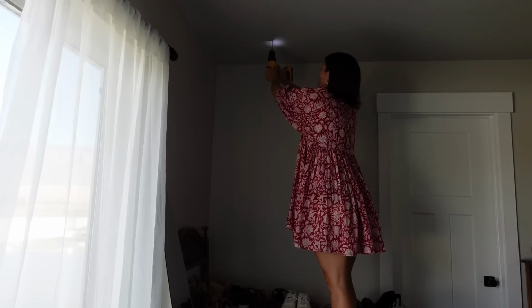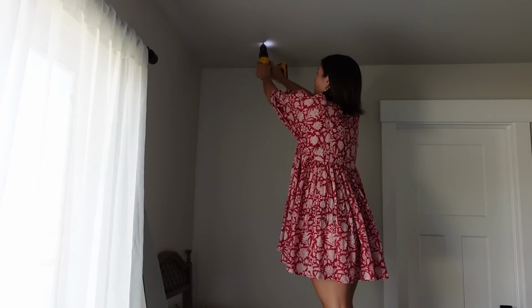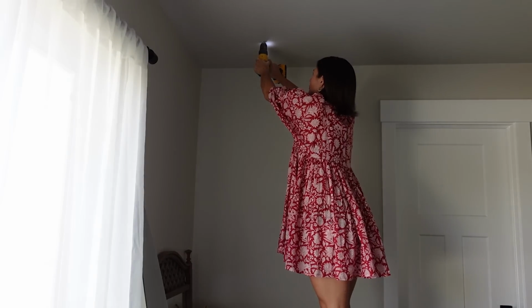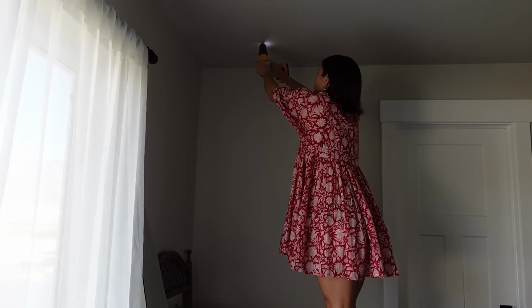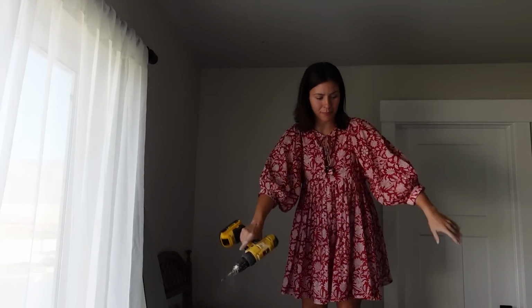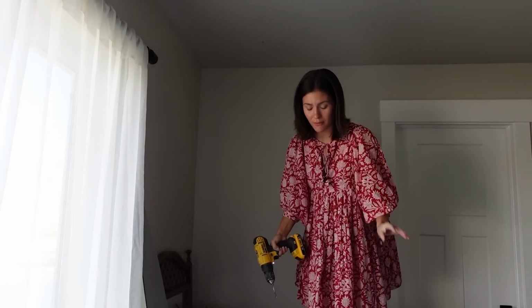So I'm just gonna drill a hole. Oh, that was so easy. And then I'm gonna make it thicker. Because, well, it needs to be thick enough that this piece will fit inside.